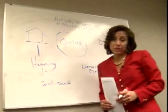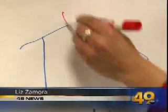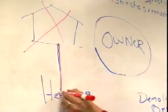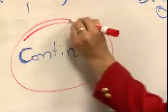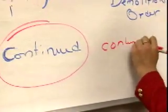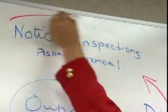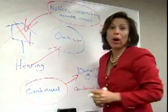49 News community reporter Liz Zamora shows us why it can be a long, drawn-out process to get an unsafe house torn down. Now, demolition is often a last resort because it can cost thousands of dollars, and often taxpayers are the ones footing the bill. Once an inspector determines a house can be torn down, then a hearing is scheduled. The owner needs to be notified of the hearing. Once at the hearing, the owner can actually have it continued again and again. If the demolition order is granted, the owner can appeal in district court.